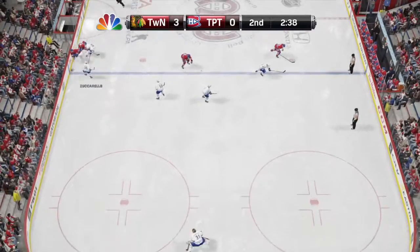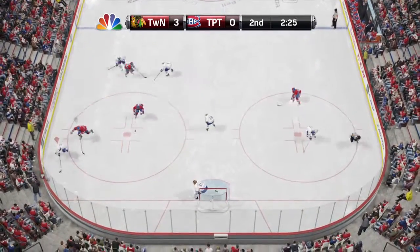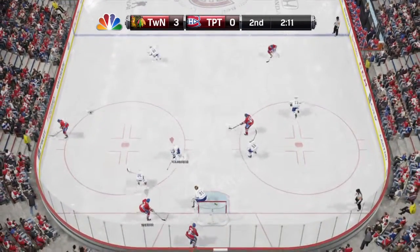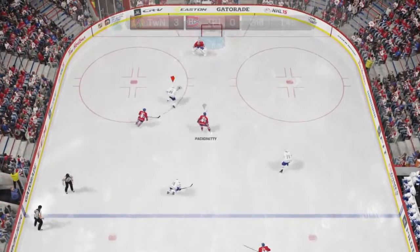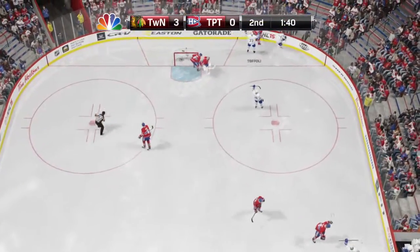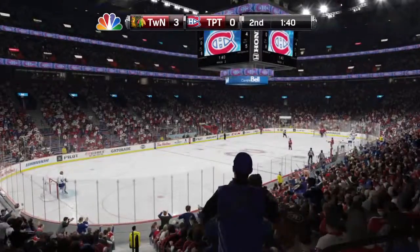Equalized faceoff win. Snatched up by Zuccarello. Not a long pass, but effective. He's got it. Oh, great chance. Score! 4-0. Oh my god, this guy's bad.